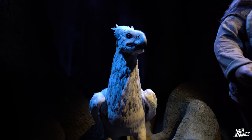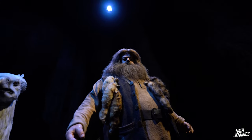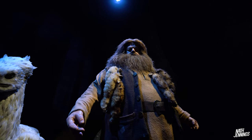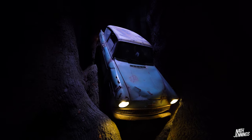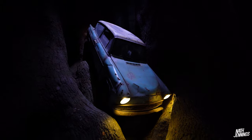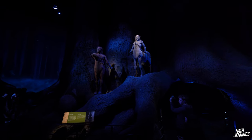The Forbidden Forest, this is going to be awesome. Dude, look how real that looks. Yeah, it's all this. The famous car. You must leave. Yeah, creepy eyes, honestly. So you think the Patronus charm?